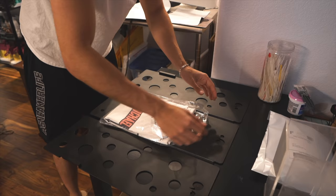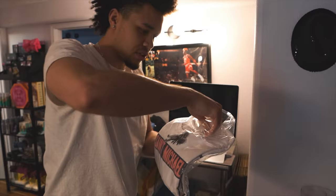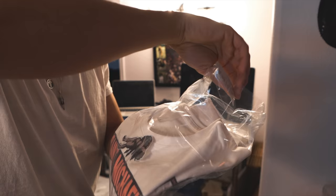And let's not forget, this is Supima cotton. Shirt comes with the tag, the finest cotton in the world. I'm telling you, this stuff is ridiculous.